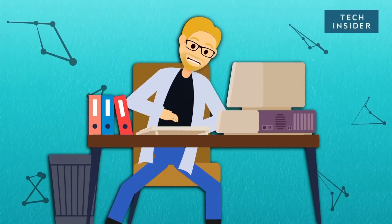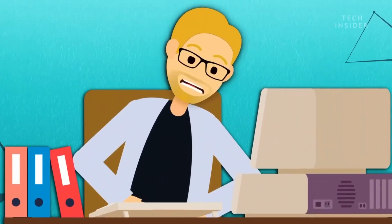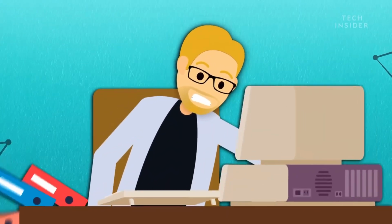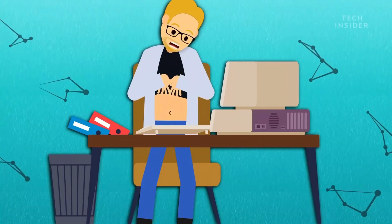Near the turn of this century, scientist Georg Steinhauser had a problem. He was fascinated by the question, why do some belly buttons collect more lint than others? But no one knew the answer. So for 3 years, he collected his own belly button lint to find out.